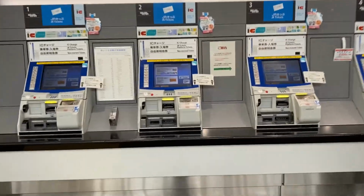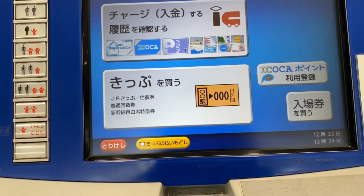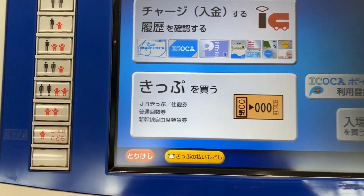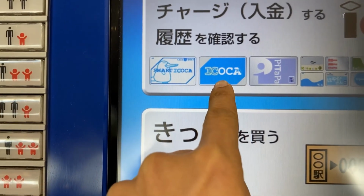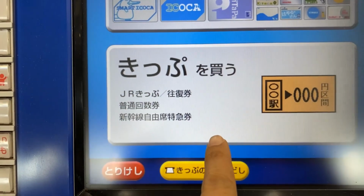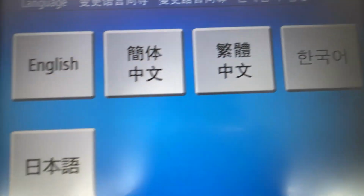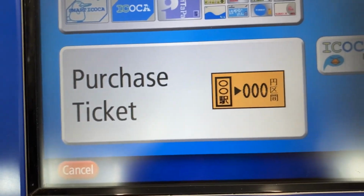So, mga kapinas, let's try what we can see. This is for your own information. If you'd like to have your own IC card, you can choose from these cards: Smart Icoca, Icoca, Pita Pa, and the others. And for a ticket, you just have to click this one if you're going to purchase. You can have the English version. And after that, English, just click this one and then purchase ticket.